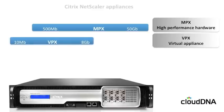VPX virtual appliances offer the same principles of operation and functionality, but because we're running a virtual appliance hosted on your own server infrastructure, we get much smaller capacities at the entry level, at 10 megabits, running through to about 8 gigabits of traffic throughput. There are certain limitations for SSL encryption and the like you should be aware of. Again, if you need advice as to how the NetScaler appliances stack up, then give us a call or get in contact. We'll help you out with that.